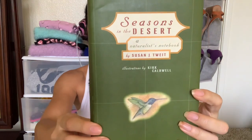Okay, let's get into books then. My two books for April. One of them I finished up in April. The other I started in April, but I didn't quite get to finish. One of those is called Seasons in the Desert: A Naturalist's Notebook by Susan J. Tweit. And this is really good. My stepmom lent me a few of her books, and she did remind me that I don't get to keep these, nor am I allowed to reloan them out.